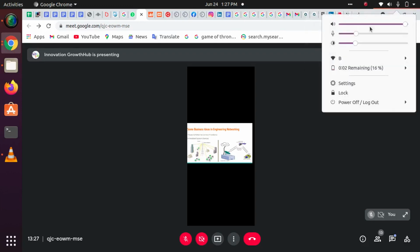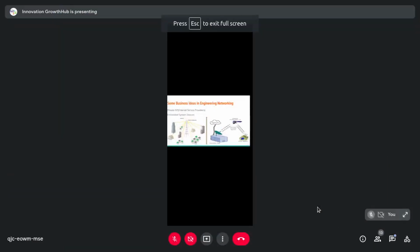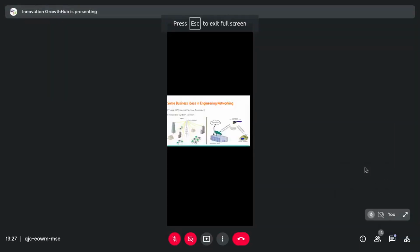So with that idea, you just go to people's houses and mount your antenna. Once you mount the antenna there, the people that will be using your data will be paying you monthly for using the data. So you can do that in your state, you can do that in your community, you can do that in your country.